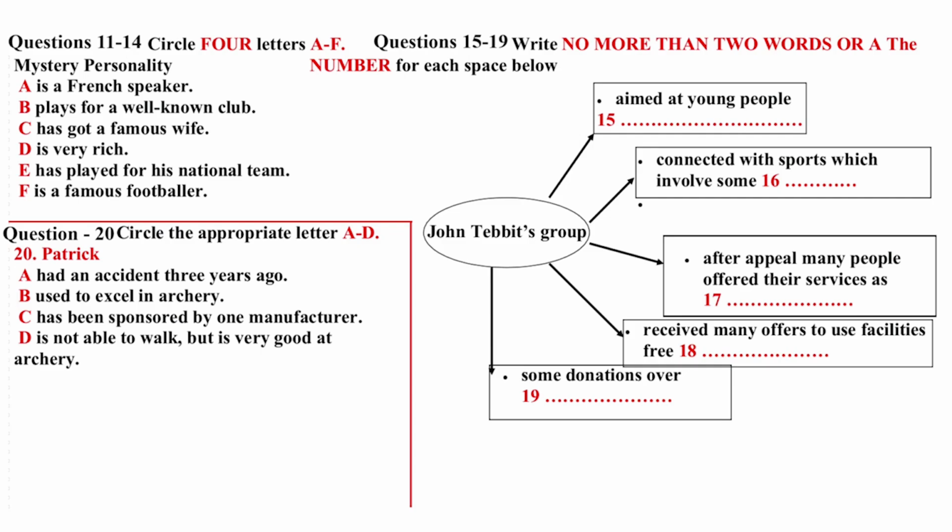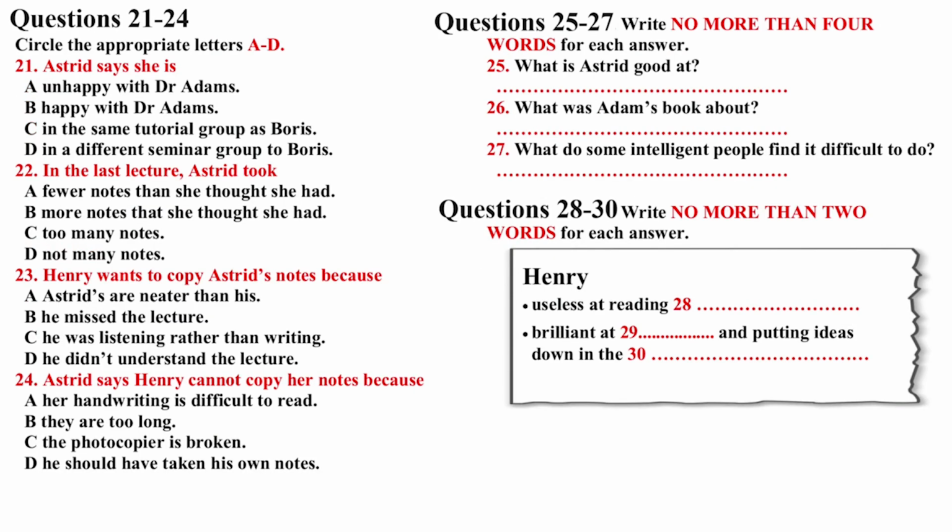That is the end of part 2. You now have half a minute to check your answers. Now turns to part 3. Part 3. You are going to listen to a conversation between two students talking about a lecture they have just attended. First, look at questions 21 to 24.